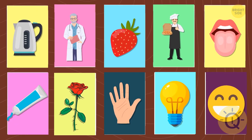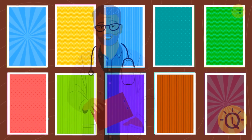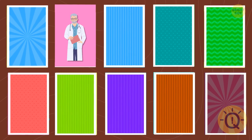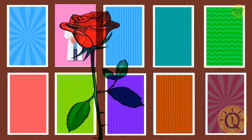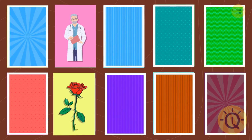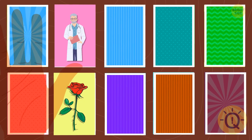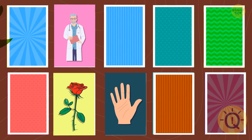Try to memorize these 10 images. Let's close the images. Can you remember where the doctor is hiding? Over there. What about the rose? It's hiding under the seventh card. Can you find the hand? It's here. Let's try to find the strawberry.